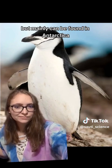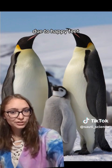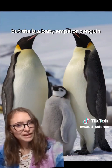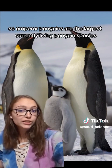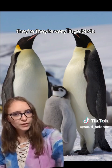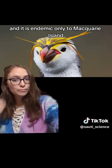found in Antarctica. We have the emperor penguin, one of the largest and most well-known penguin species due to Happy Feet. Also, this is Slide. I kind of stole her from my sister, but she's a baby emperor penguin. So emperor penguins are the largest currently living penguin species, and they are pretty big. They're very large birds.